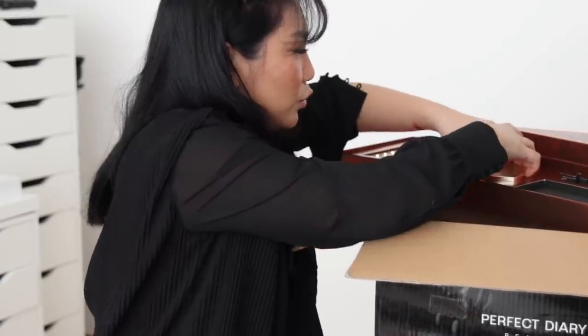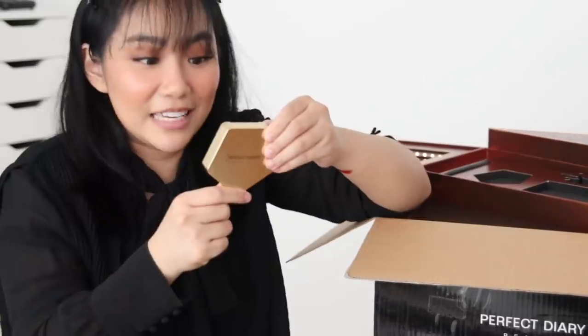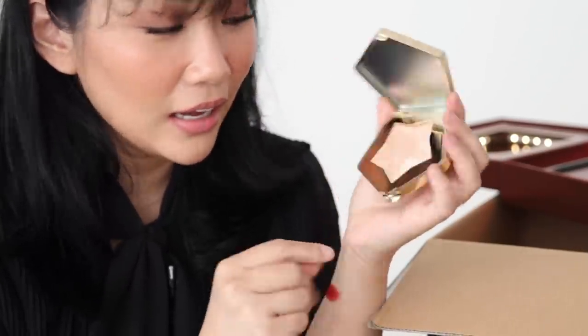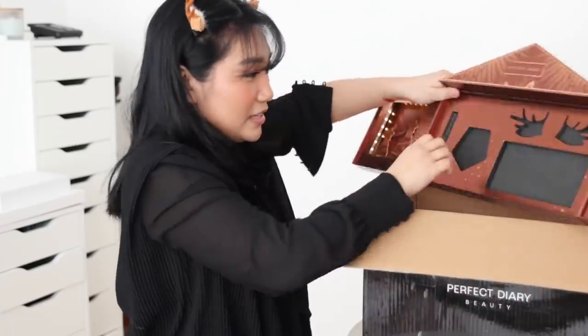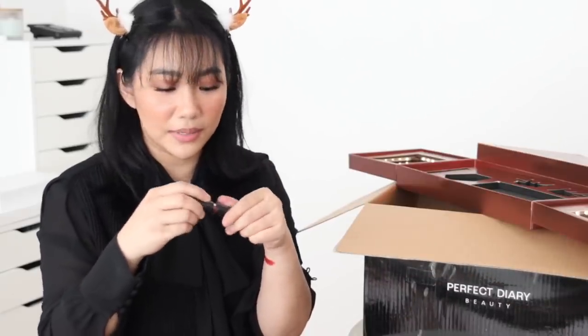Ano kaya to? Face palette, maybe pressed powder or blush, maybe. This is their Stardust Diamond Highlight Powder. Ang ganda ng packaging niya. Okay, this is... sobrang dulas. Oh! Guys, ito yung parang highlighter ng Stella. Gosh, hindi na siya pagkatanggal guys. Napagtagumpayan natin, nairaos natin, nilabas natin siya.